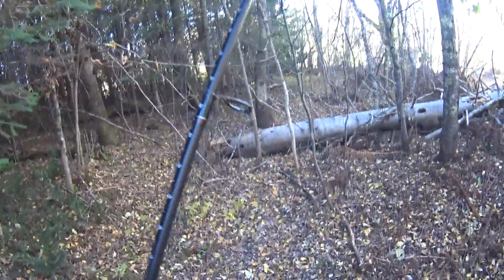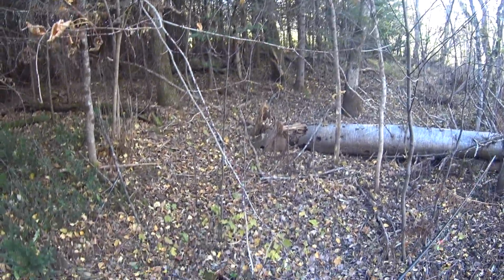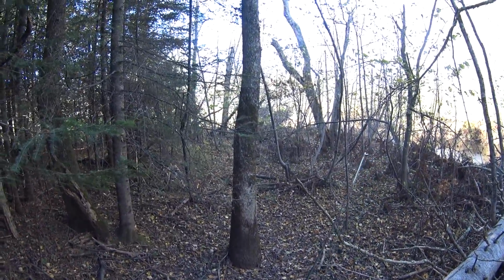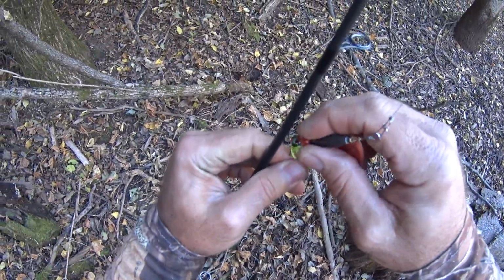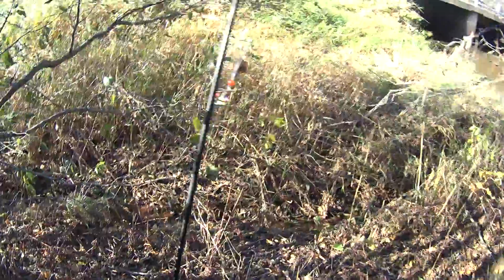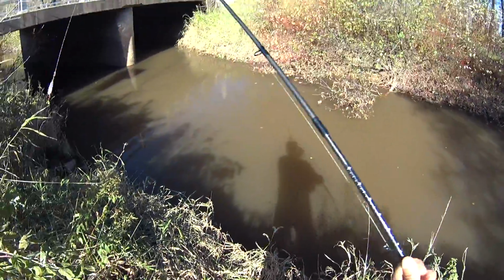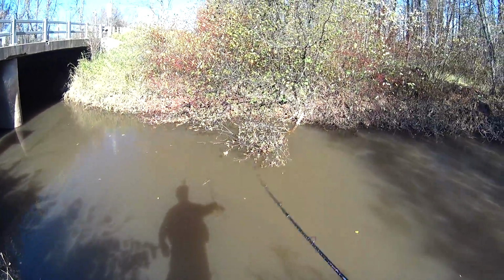Different Lake Superior trib. I don't know if it's clear yet or not, but I figured I would stop and check. Got a couple of places to look today. Go look and see. Yeah. So, this is dirty as hell.